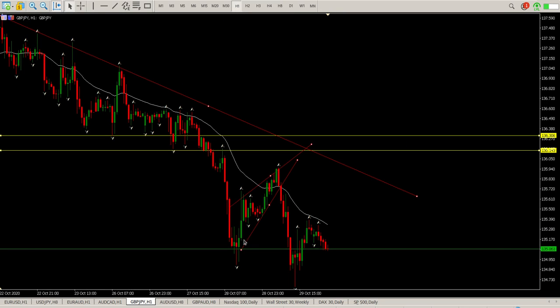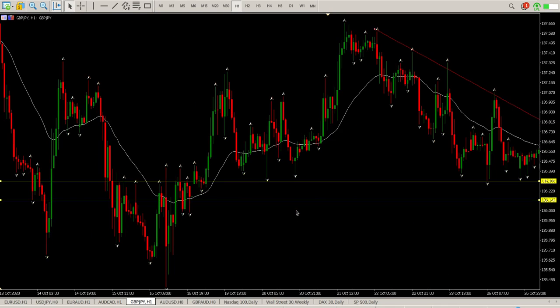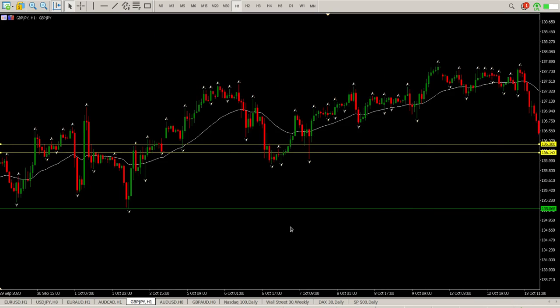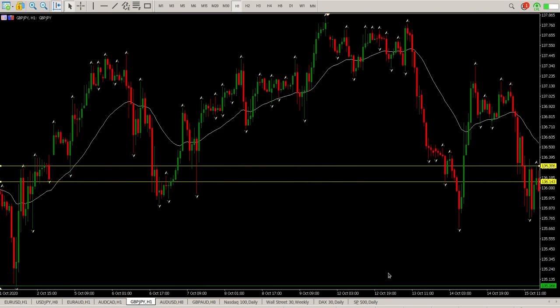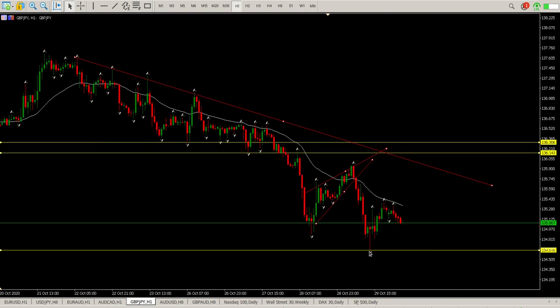So we had this wedge forming, and we had the break of the wedge, and straight down onto, it wasn't really a measured move target, but there was a target to the left here. There we go. And you can see pretty much straight onto target and then reversed off. Okay, so that wedge break has happened.